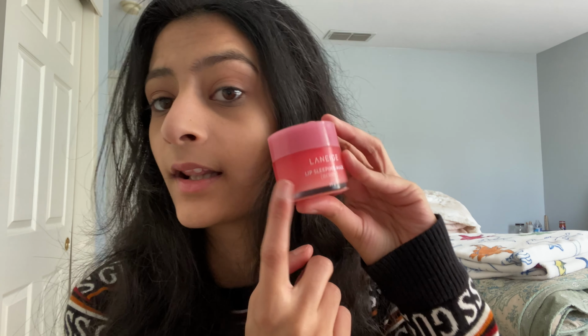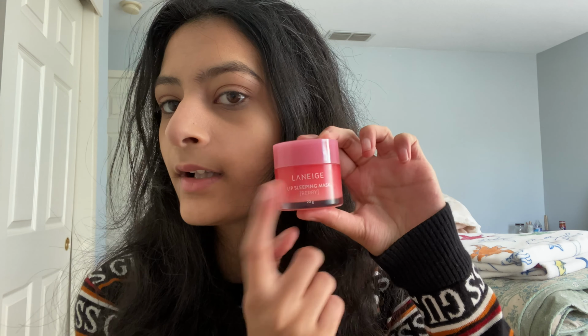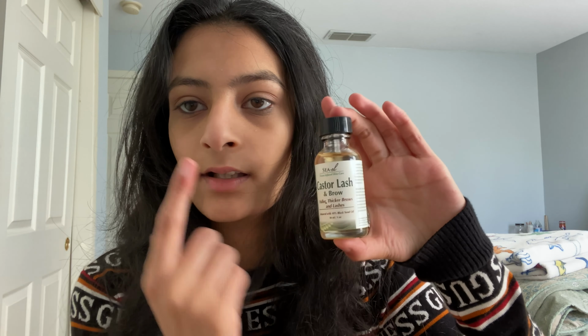And this is my favorite sleeping mask, for my lips and stuff. So I use this on my lips. And then I use castor oil. It's for lash and brows, to make them grow. But I only use it for my lashes. I don't use it for my eyebrows because my eyebrows already grow super fast.